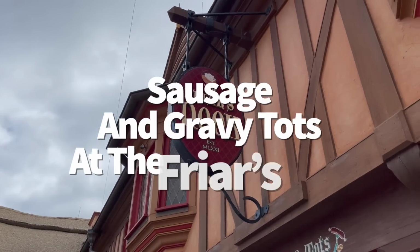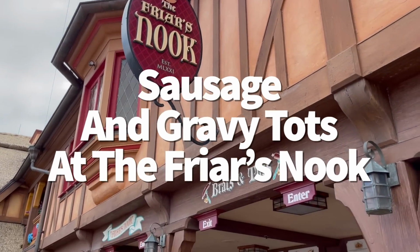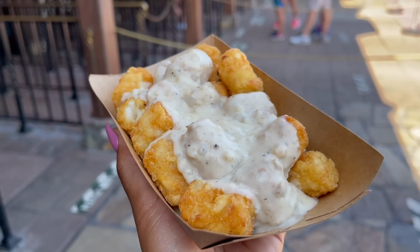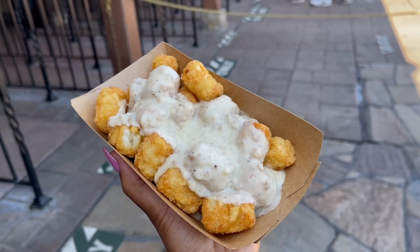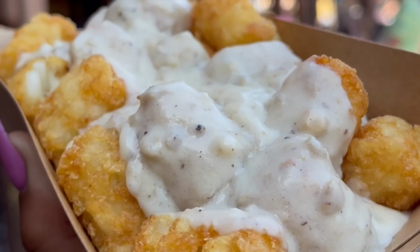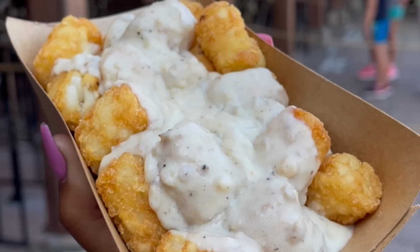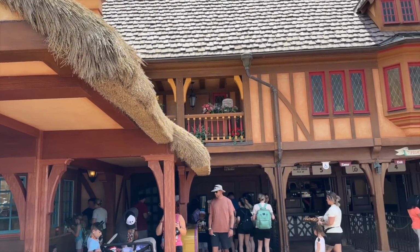How about something savory next to start off your Fantasyland morning? The sausage and gravy tots at the Friar's Nook are crispy tater tots where the real star of the show is the salty hot gravy poured over the top, all for around $6. And while you will get a decent portion of gravy on your tots for that price, you can always buy an extra cup of gravy at this quick service for $1 more, and you still won't break our $10 budget.